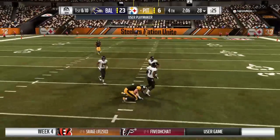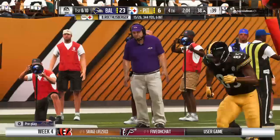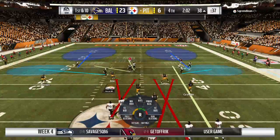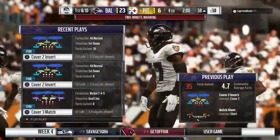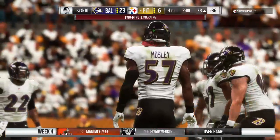Oh, this is taken in. It's complete. And that one results in 35 yards. So in Raven territory now. Here's a 1st and 10 at the 38.